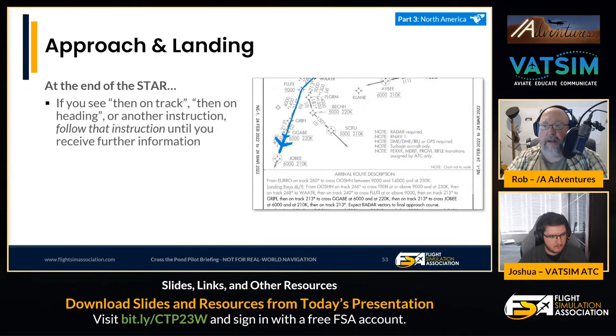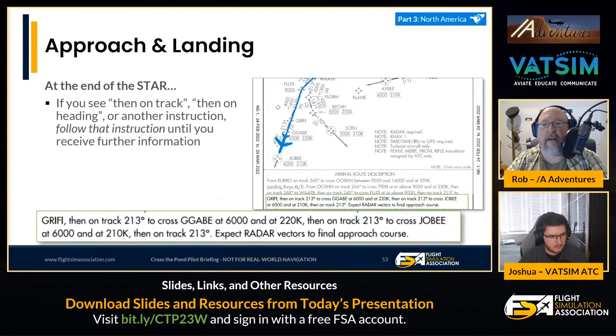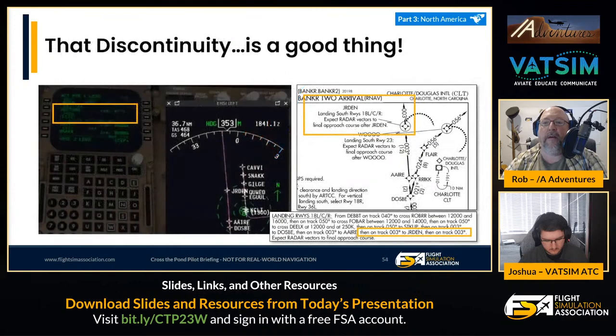One prime example of what we've mentioned a couple times now: the last instruction here is JOBEE at 210 knots, and then on track 213, expect radar vectors. That does not mean you can connect JOBEE with the first point on your approach. The dotted green line here goes past JOBEE, straight on till morning, Peter Pan. So depending on the plane, you might have to switch out of VNAV mode and into a heading mode. But the point is you do whatever it takes to avoid turning without being told to turn.